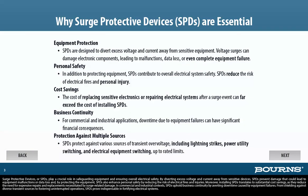Surge protective devices, or SPDs, play a crucial role in safeguarding equipment and ensuring overall electrical safety. By diverting excess voltage and current away from sensitive devices, SPDs prevent damage that could lead to equipment malfunctions or data loss. And by protecting the equipment, SPDs also enhance personal safety by reducing the risk of electrical fires and injuries. Moreover, installing SPDs translates to substantial cost savings, as they reduce the need for expensive repairs and replacements necessitated by surge-related damage. In commercial and industrial contexts, SPDs uphold business continuity by averting downtime caused by equipment failures. From shielding against diverse transient sources to fostering uninterrupted operations, SPDs prove indispensable in fortifying electrical systems.